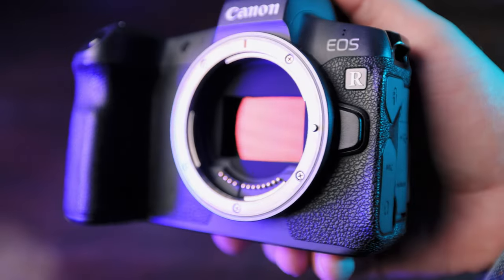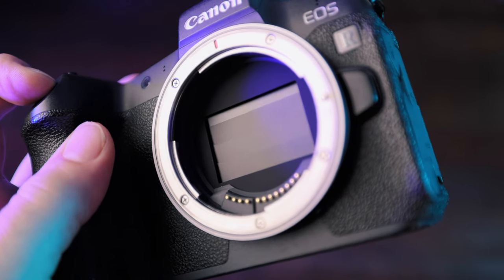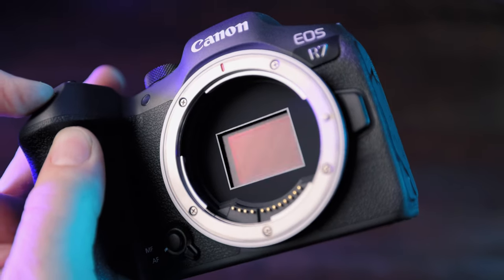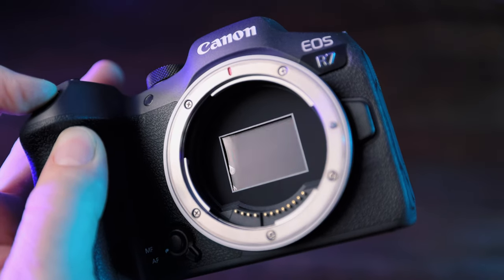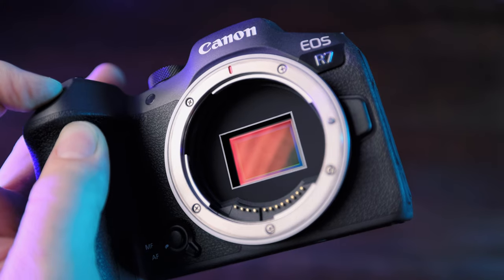The EOS R has a shutter rating of 200,000 shots and can shoot at a maximum burst of 8 frames per second. The R7, on the other hand, also has a shutter rated for 200,000 shots, but can shoot at 15 frames per second mechanical shutter and 30 frames per second electronic shutter, though there is a bit of a caveat when it comes to the electronic shutter.